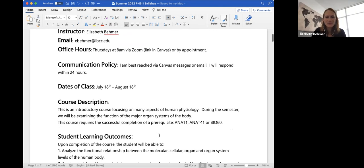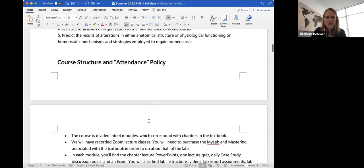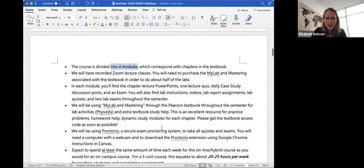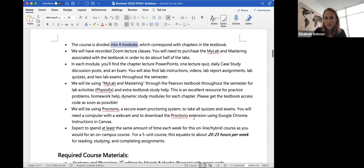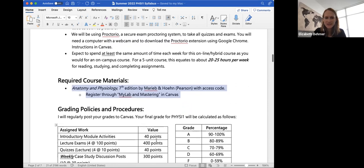I'm going to just kind of jump down here. Keep in mind the dates of the course. We end on a Thursday, really quick 5-week course. This course is divided into 4 modules, and I'll post the next module sometime this week. I'll let you guys read through this on your own. We are using Proctorio. You'll need a webcam and download that extension. Here are the required course materials that you can get and register through the MyLab and Mastering link in Canvas.